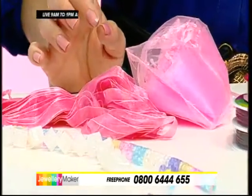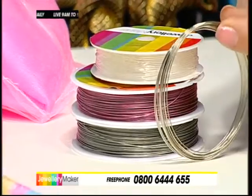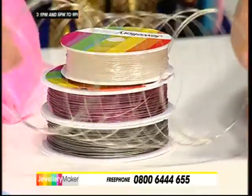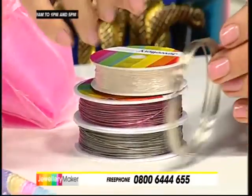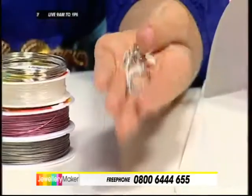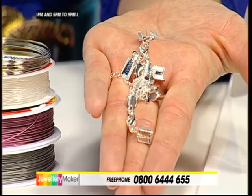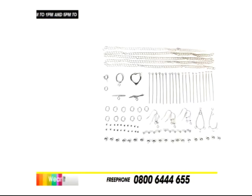You're going to be getting silver colour beading thread, dusty pink colour beading thread, clear elastic, and 14 loops of memory wire for bracelets. Absolutely gorgeous, 14 loops in total. And you're also going to be getting four cord endings, which are 95 sterling silver, with your extender chain. And you're going to be getting 100 silver plated copper findings.